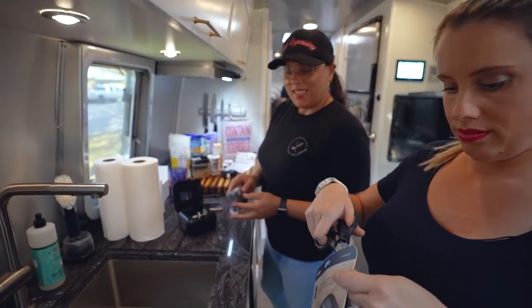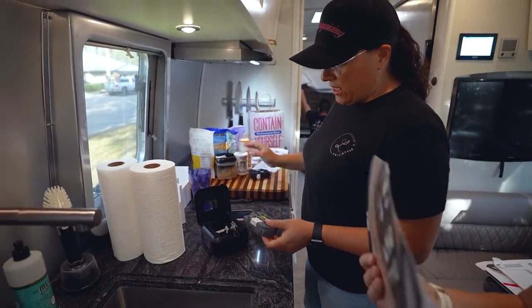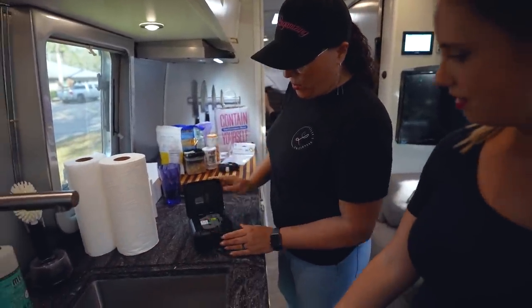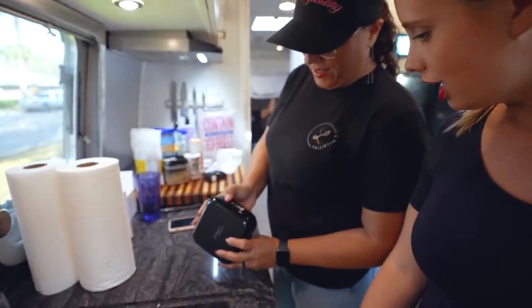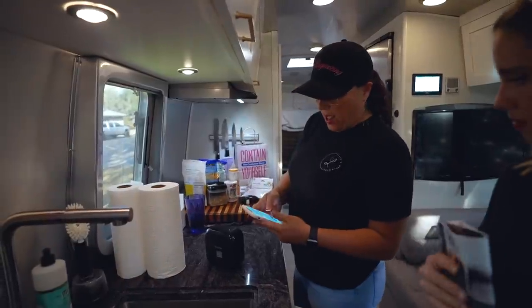The magic labeler. Yes. I have a few labelers, but this is by far my favorite, and the one that I recommend if you decide to get a label maker. It's a mini printer. What is it called? The Q Plus. It comes with an app.